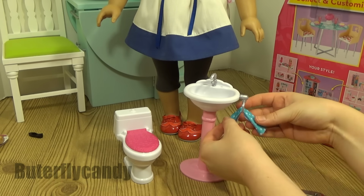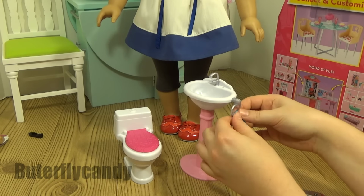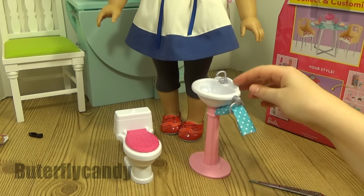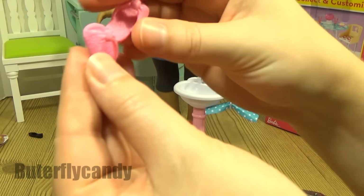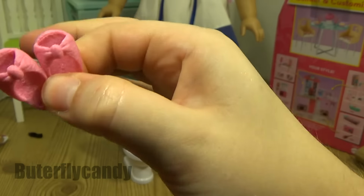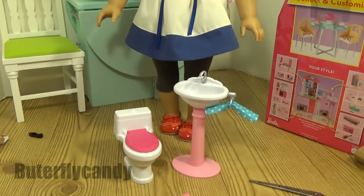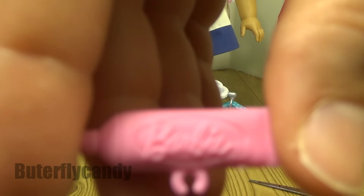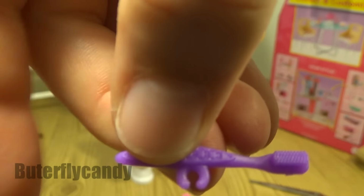Alright, so here is the towel. And I'm just going to put it over here like so. But it doesn't really work very well. Oh, that is a terrible towel. Anyways, it does come with a towel that doesn't look quite right. Here are the slippers. These are pretty cute. And a toothpaste that says, I think Barbie on it. Yep, it says Barbie on it. And a toothbrush.